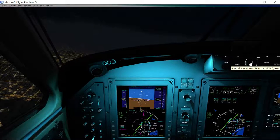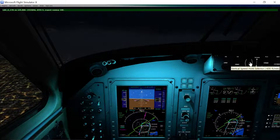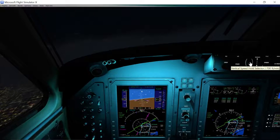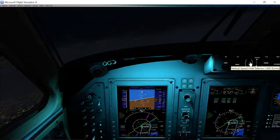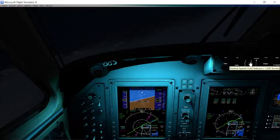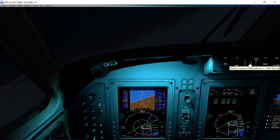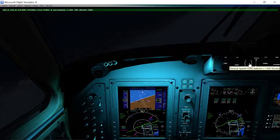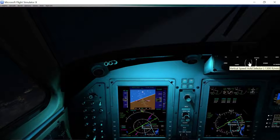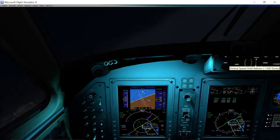What he's got going on, but we need to get down to $4,000. Probably not going to have him on. November 350 Kilo Tango, still maintain 4,000. Down to 4,000, November 350 Kilo Tango.